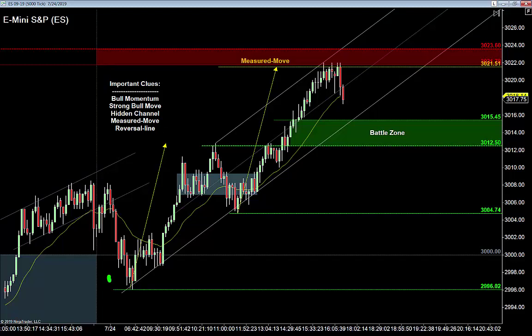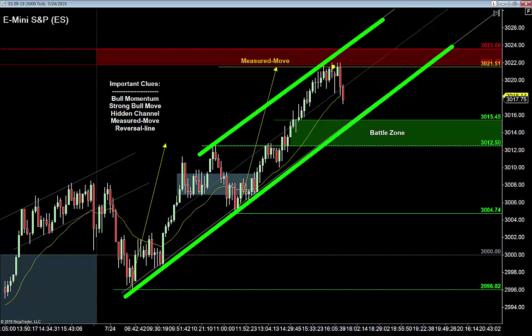What do we know right now? We know we are bullish. We know we're sitting at resistance. In a bull market, I want to find levels of support to be a buyer. Mark up those highs, bring it down to that low. That creates a bull channel. That's a great level of support.